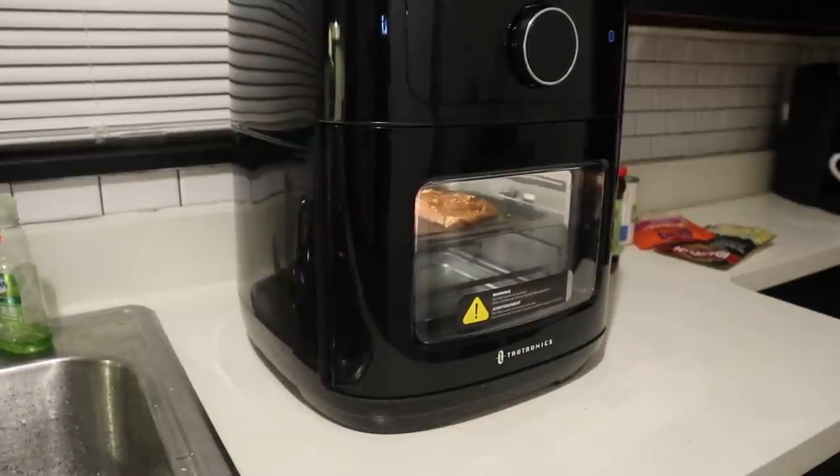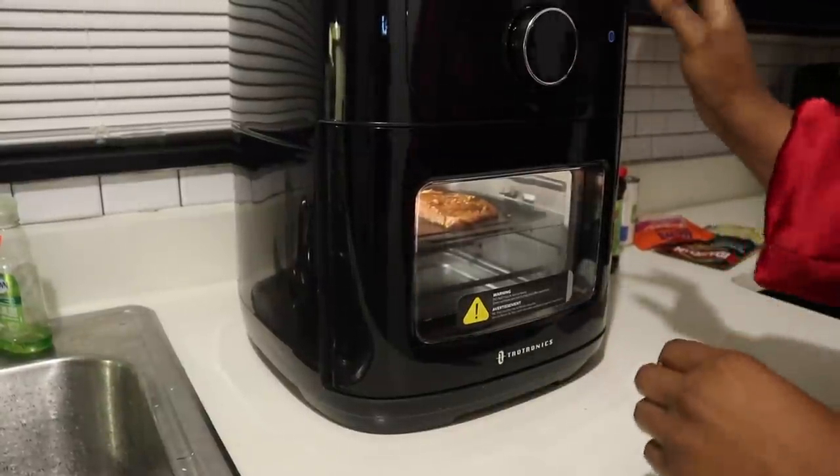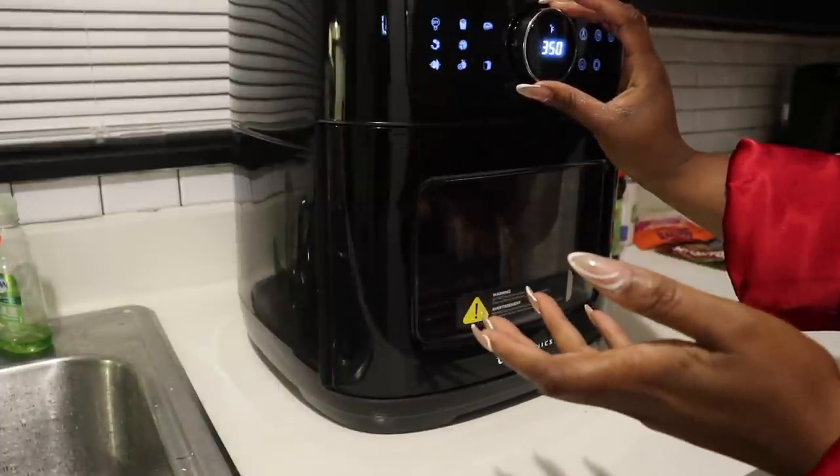And then the other one, y'all, I'm gonna cook it in a skillet. But I wanna see how, okay, so let me see. Let me turn this on real quick. So it has fish. Let me see what it says. Fish, 350.